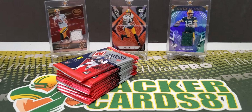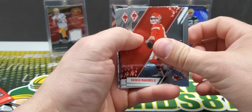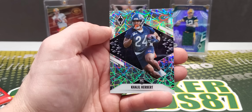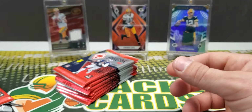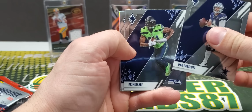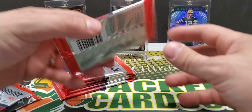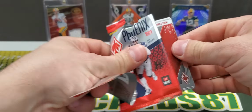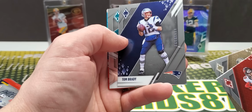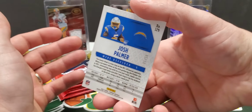Heatwave, Justin Fields. Mahomes, Austin Ekeler, Rhamondre Stevenson, and Khalil Herbert. There's that silver laser again. Things look awesome. Such nice shine on those things. All right, let's see here. Dak, DK, Carson Wentz, Hunter Long, and Hot Routes, Chris Godwin. Still looking for our one auto, and we should probably have more numbered stuff too. Brees, Tom Brady base, nice little ding mark on it right there. Jalen Phillips, and Fire and Ice, Josh Palmer, out of 50.